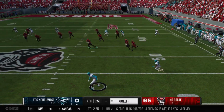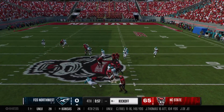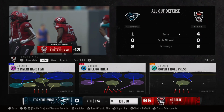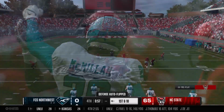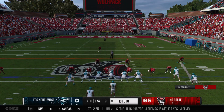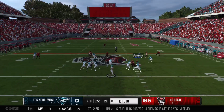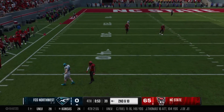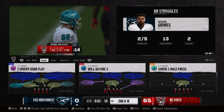Cool as a cucumber as the hands team makes a sure catch. Nowhere to run on that one. He loses 4 on the carry. First snap of this drive will come from the 46. Back to pass, it's Grimes. And he dropped it, just didn't look the thing all the way in.